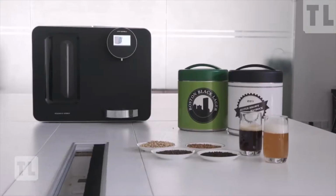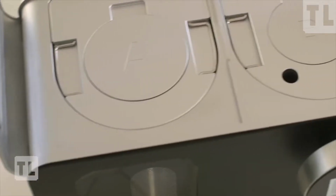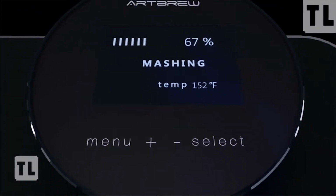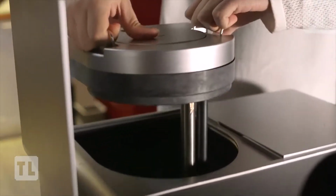iGulu keeps the brewing, cooling, and fermentation processes in one single machine. All you need is the machine and the right ingredients. You can easily create your own beer styles with simple operations. All brewing processes can be tracked, monitored, and controlled with a simple LCD screen user interface.